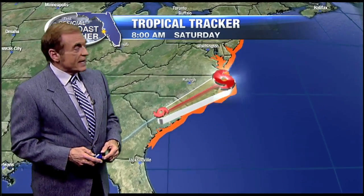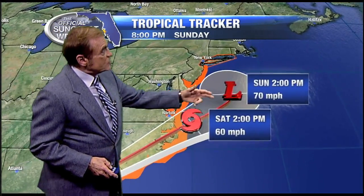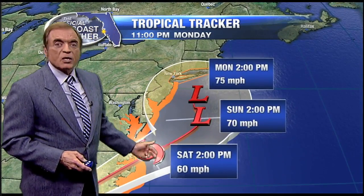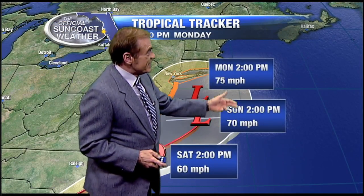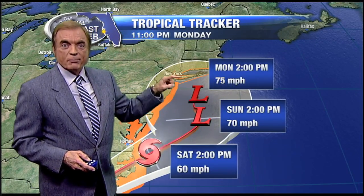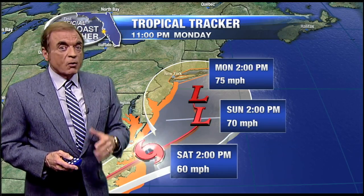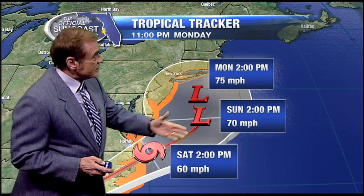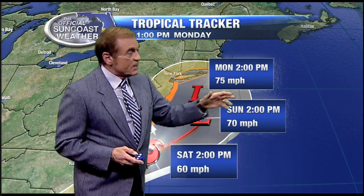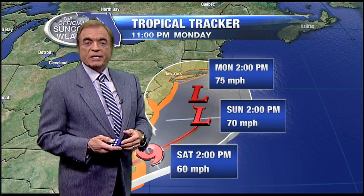Here's the official track taking it off the Carolina Outer Banks Saturday afternoon. And look, it just creeps from Sunday afternoon to Monday afternoon. But look at the winds, 60, 70, 75, but that's not a hurricane symbol. It will be a hybrid low off the coast. Now, Superstorm Sandy was a hybrid low. This is not going to be a Superstorm Sandy. It's not going to make a left hook and go in. It's going to meander here for a couple of days and eventually dart out in the Atlantic. And by this time next weekend, it'll be between Greenland and Iceland.